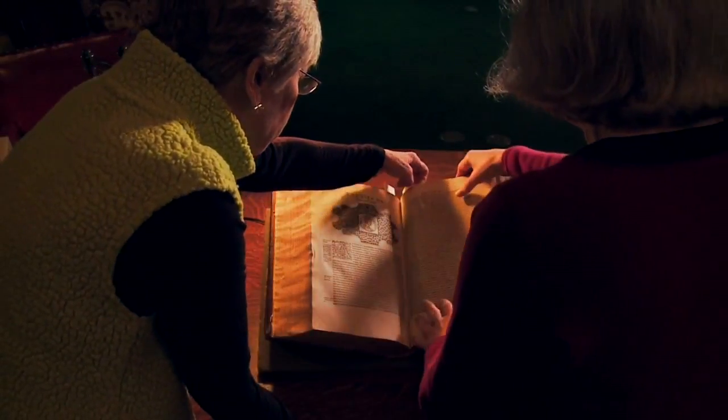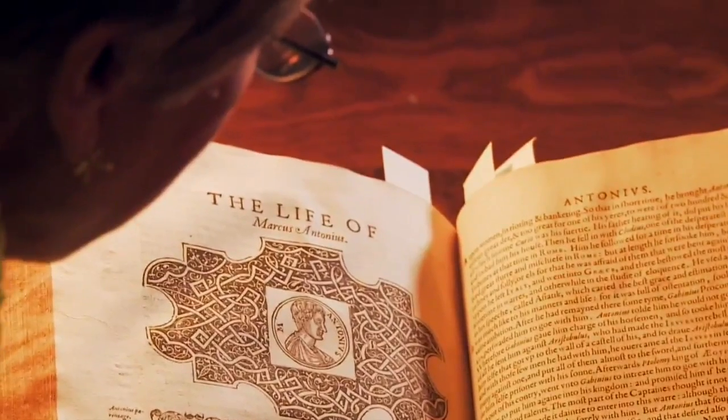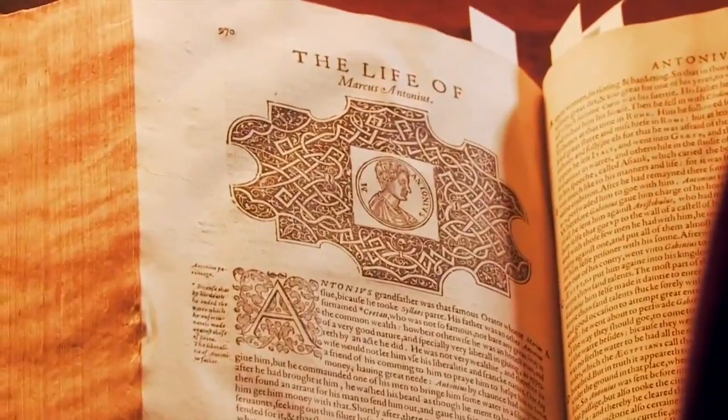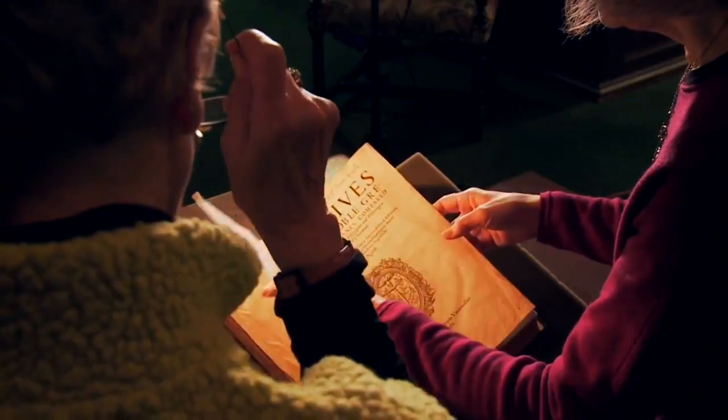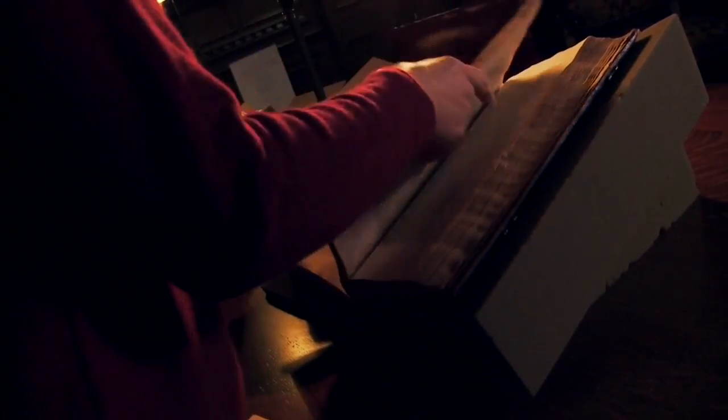If you're here, you can hold a copy of Plutarch's Lives of the Ancient Grecians and Romans and think that this is a copy that Shakespeare, not that Shakespeare would have held that copy, but he would have held a book very much like this one. He would have referred to it. He would have read it as he was writing the plays. And there is something immediate and wonderful about having that kind of connection while you're working on a play like Julius Caesar.